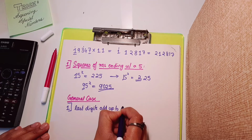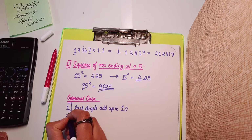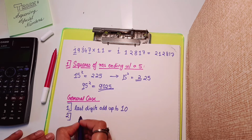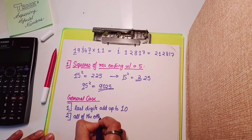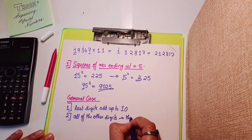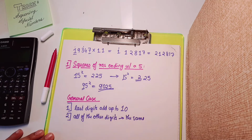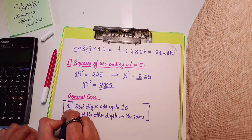Add up to 10. What do I mean by that? For example, whatever numbers that we are multiplying end with 1 and 9, 2 and 8, 3 and 7. So all of these last digits add up to 10. And the second condition is that all of the other digits, well, they have to be the same, right? So yeah, these are the 2 conditions that have to be upheld.